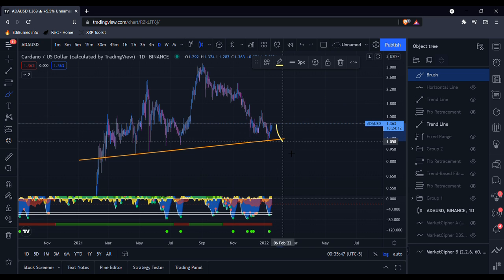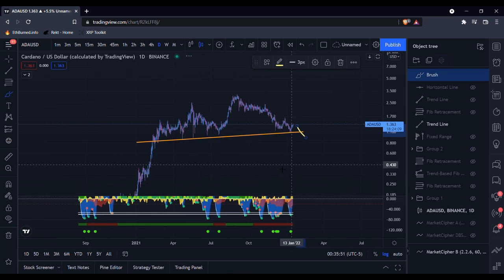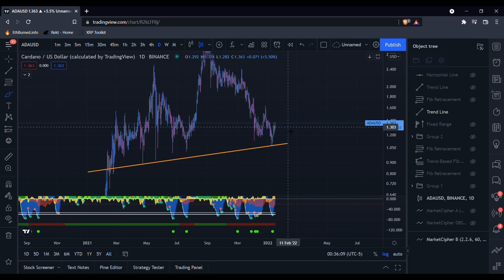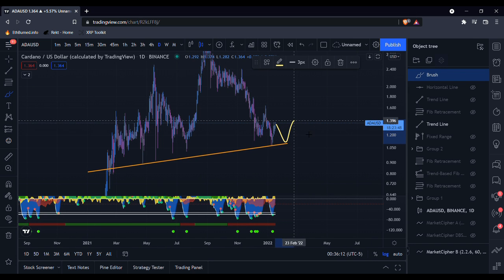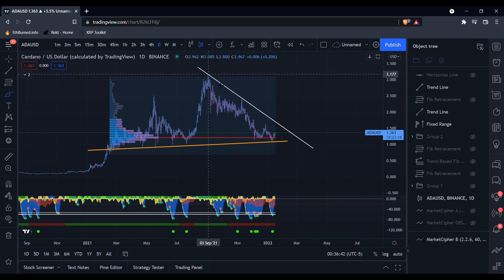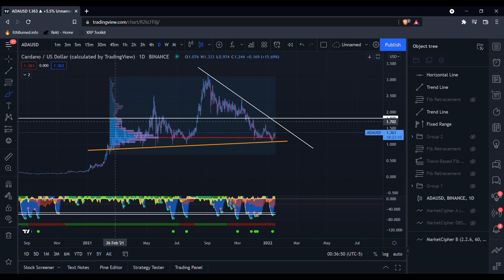So overall, I would like to see ADA continue to hold this trend line as support. If we were to come below this trend line, there really isn't much support for us till we get down to like the 39-cent range. So ideally, I think we would like to hold this trend line as support. Maybe we end up coming back down to test it again, or maybe a few more times. And turning off log scale again, we do have some overhead resistance that we need to get through. We have this trend line that we bounced off of twice now, and we also have the intersection of the high volume and the low volume range that we also need to get above as well.